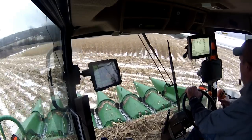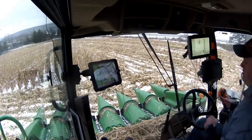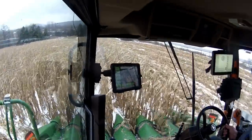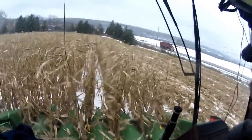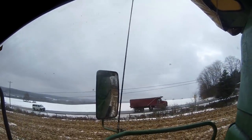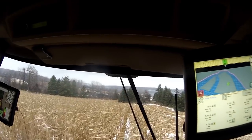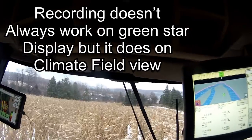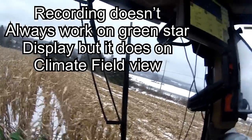Getting ready to go live with the 360 camera. I mount that 360 camera on a little selfie stick right here on the steering column. Nate's running, actually that's my brother there. Nate's running a grain buggy today, and let's see, he's just pulling out of the field down here, just up at the other end of the field.